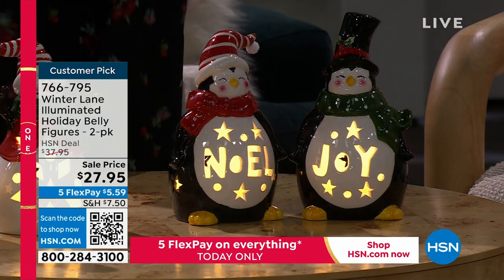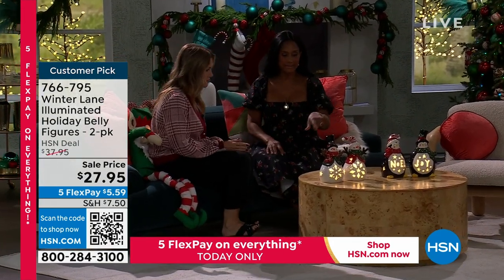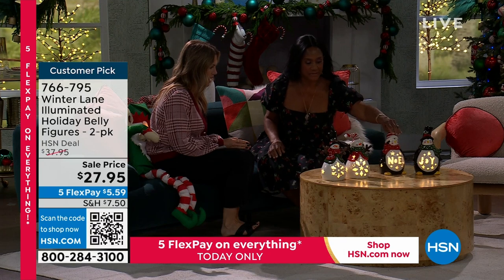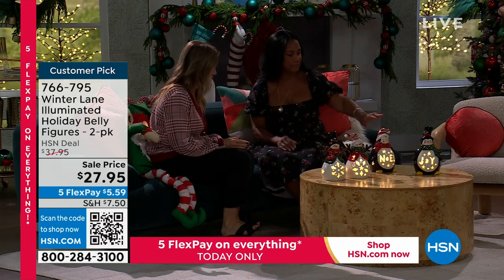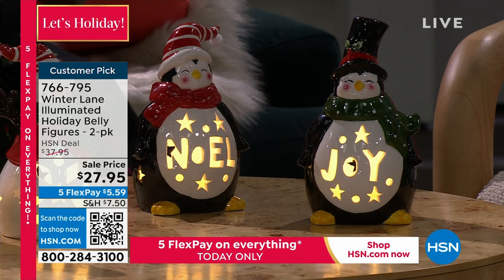Not only is it a two pack, but you also receive the batteries. The three AAs that go inside each one of them, you are going to receive as well. These were really popular. People really fell in love with our characters. You either want all four, or if you love penguins, or if you love snowmen, you're going to choose. But I love the piercing.